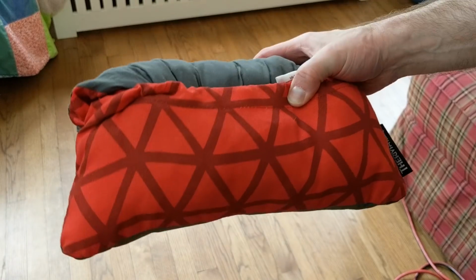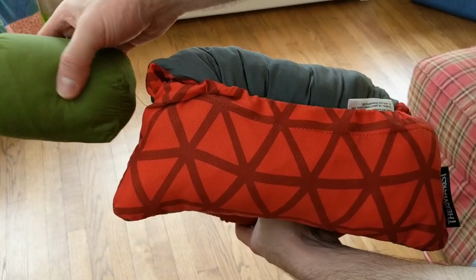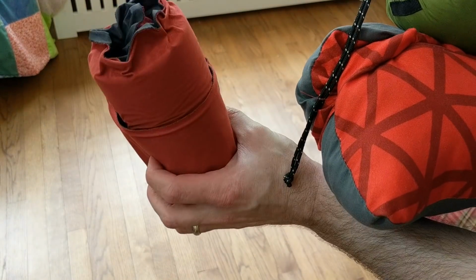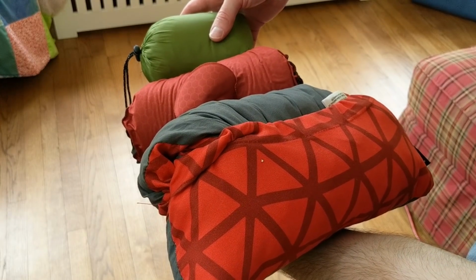And like I said before, by no means the smallest pillow in terms of bulk. Just as a comparison, here's the air core pillow compared to the Therm-a-Rest, and here is the Exped pillow pump. So yeah, certainly a difference there. But onto the one thing that actually matters about pillows: is it comfortable? Well, I would definitely say yes. I have had no ear pain whatsoever with this pillow. So eureka! I finally found one.